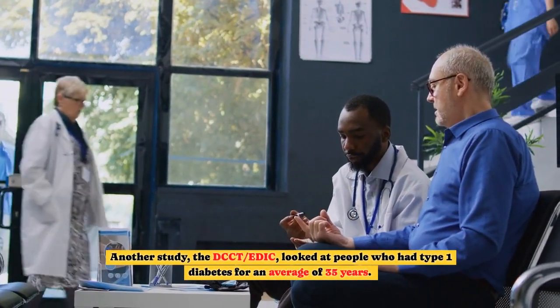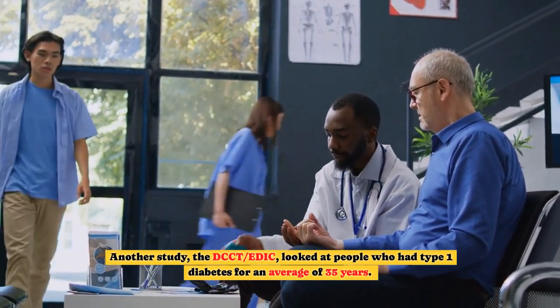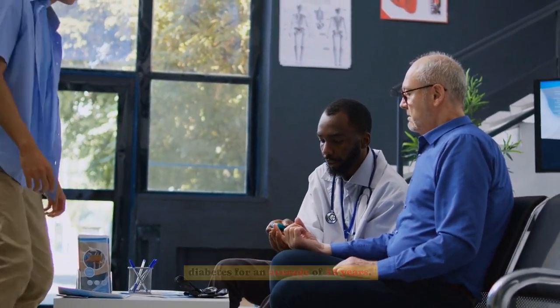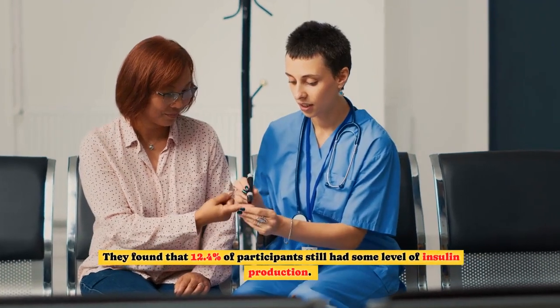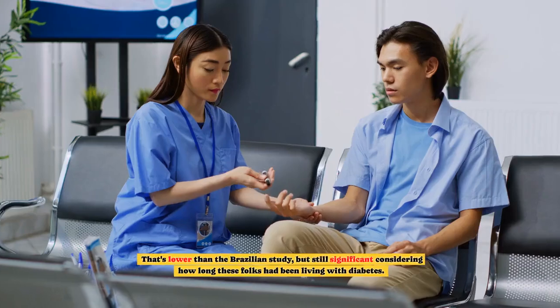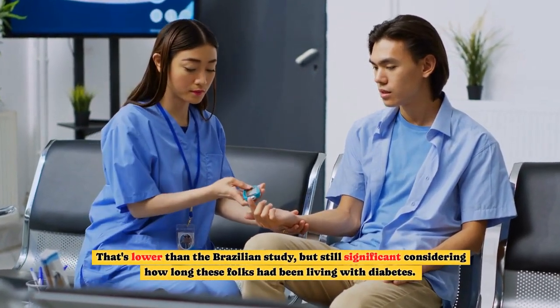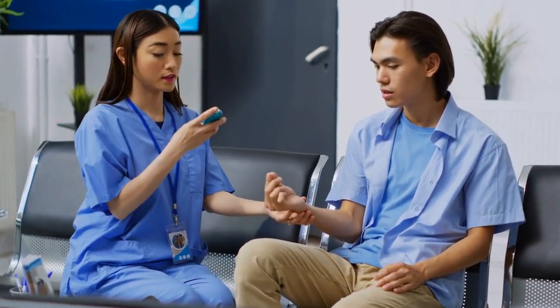But wait, there's more. Another study, the DCCT-EDIC, looked at people who had type 1 diabetes for an average of 35 years. They found that 12.4% of participants still had some level of insulin production. That's lower than the Brazilian study, but still significant considering how long these folks had been living with diabetes.